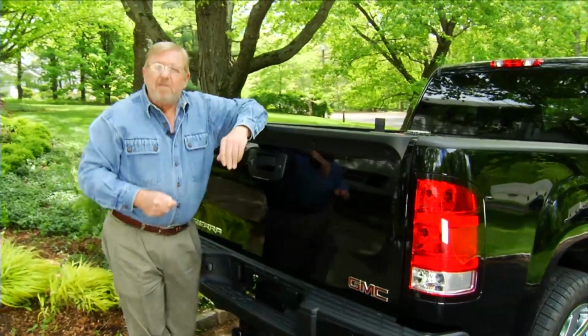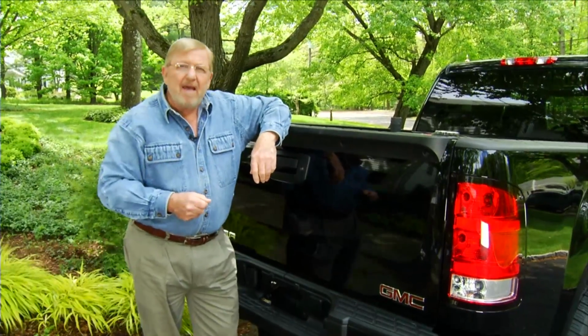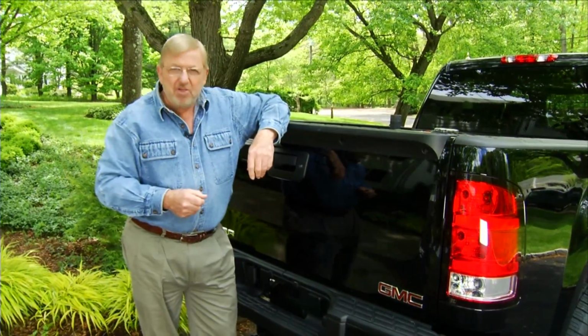Well, I have indeed built a pickup around my own wants and needs, and like my workshop, I'm going to rely heavily on it to get the job done.